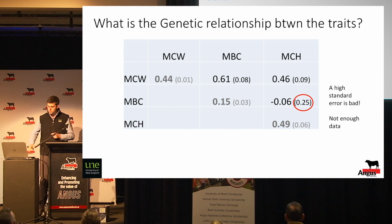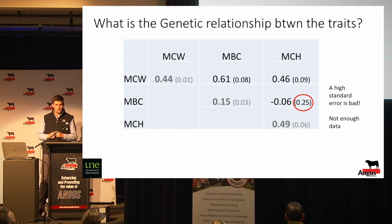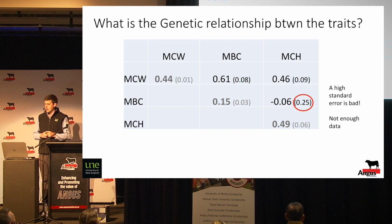And as we go through into the phenotypic association, we'll actually get to see a bit why that might be the case. Of course, I want to point out that a high standard error in the brackets is a bad thing. Because we had such a low overlap between the traits, mature body condition and mature height, we didn't get a very good estimate. So I wouldn't really trust that estimate. That's what that standard error is saying, because we don't have enough records overlapping the two traits. We need more overlap.